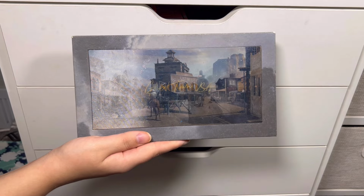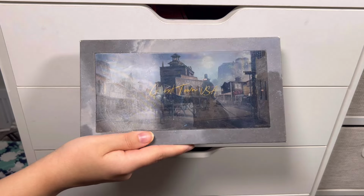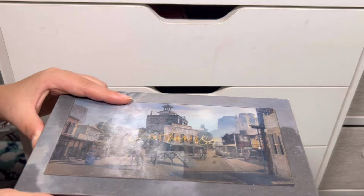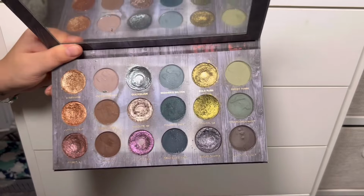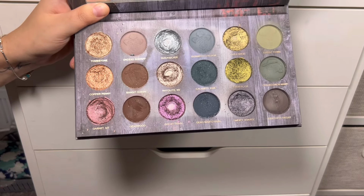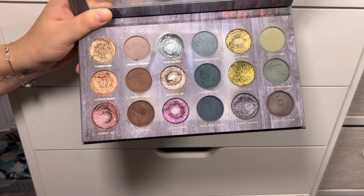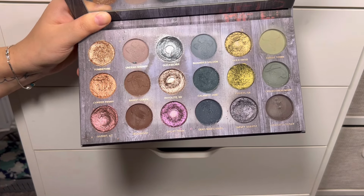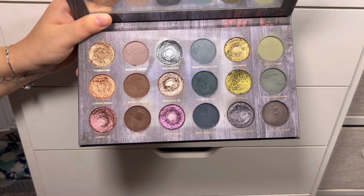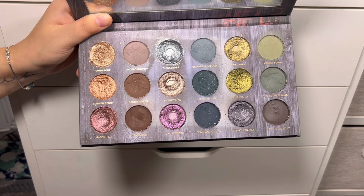Next from Nomad, we have the Ghost Town USA palette, and we have the particular packaging. Super, super stunning, beautiful. And this is what the palette looks like, or at least what my palette looks like. Can you guys see? I've hit pan in four shades. About to be a fifth one in here. I love this palette. If you can't tell, I love this palette so, so much. I've used the crap out of this palette, as you can see.